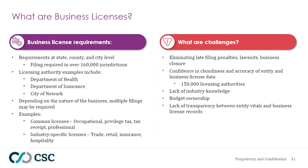So when we talk about solutions in this space, and I'll talk a little more about those on the next slide, we're really talking about answering those specific problems: the knowledge deficit that exists, the complexity, the timing, and ultimately all of the entity vitals and detail you need to be able to file things appropriately.